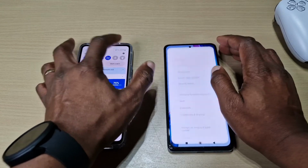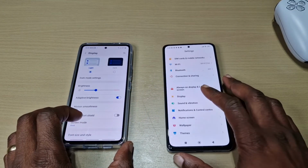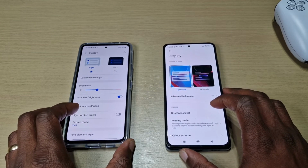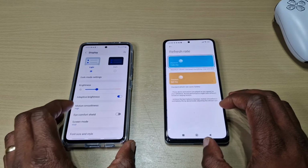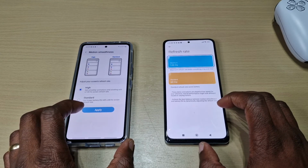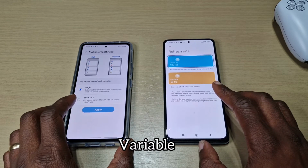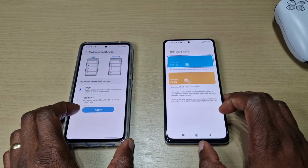Alright, let's check the refresh rate on these. Go to display. So they both got dark mode. Refresh rate's 120. Refresh rate's on high on this. So they both support high refresh rate. But none of them are dynamic, so it's either 120 Hz all the time or bring it down to 60.